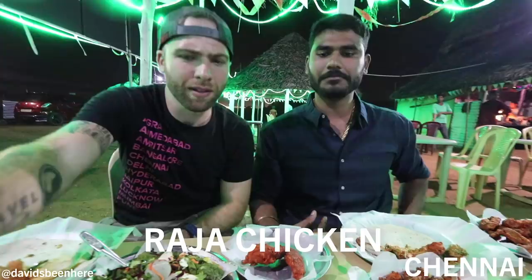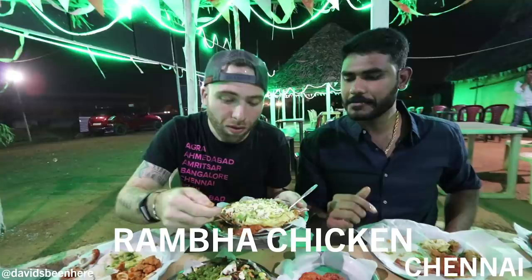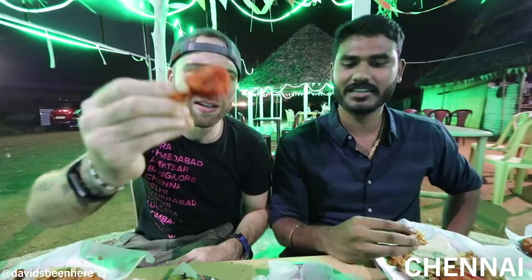Cheers, my friend. Look at the green here. Green egg. Oh, way better. Pepper chicken. I love this. This is like I eat forever. Here we have ramba chicken. A lot of chilies. Okay. This looks like a lollipop, right? Chicken lollipop? Drumstick. That is a lollipop, yeah. I love this.